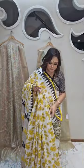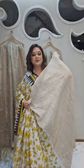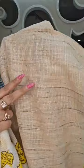This is very classy, a cotton with jute tassar, pallu and blouse piece. See the texture. These kind of fabrics you hardly get nowadays, these kind of textured, pure fabrics. This is the sari.